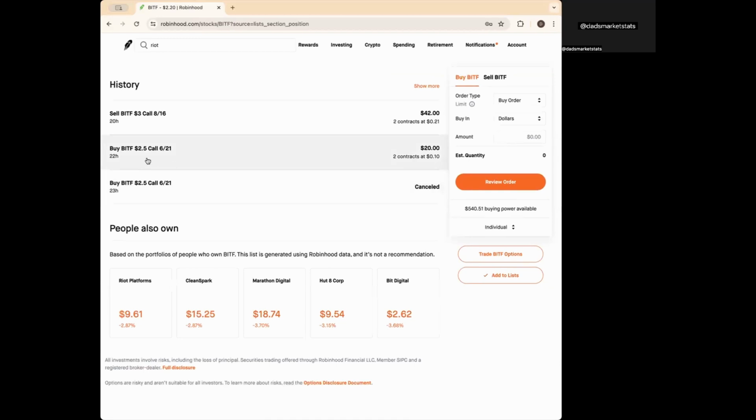I had two covered calls for the $2.50 strike price expiring June 21st, which is this month. And I gotta be honest with you, ladies and gentlemen, I really did not want to sell my shares, which I bought for the dollar cost average of $2.53. I really didn't want to sell them back to the market at $2.50. So I'm glad that the price of Bitfarms did go down. I was getting worried because it was up to $2.50. It went past 250 actually this month. But it's starting to come down again.